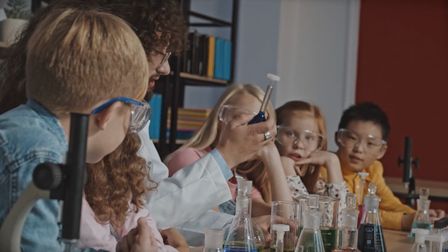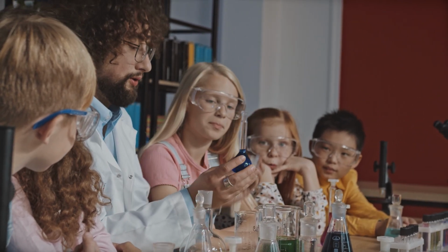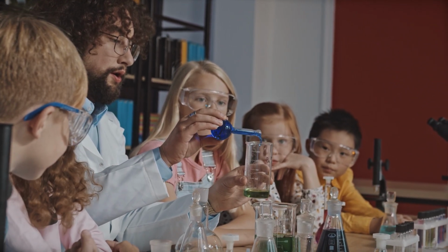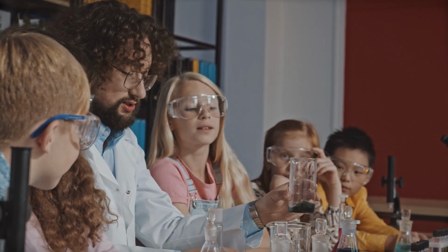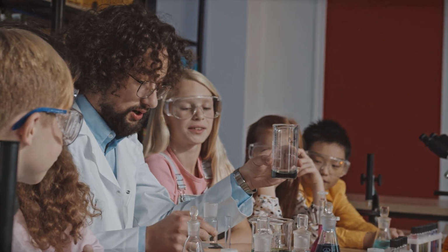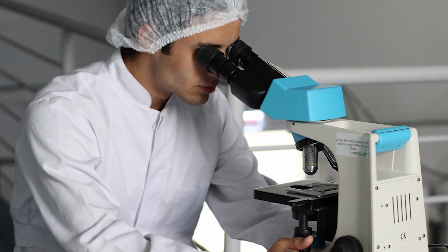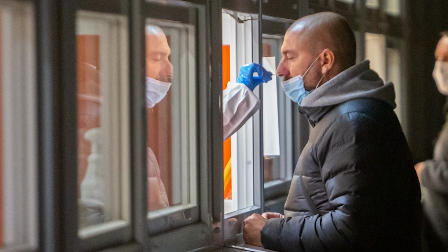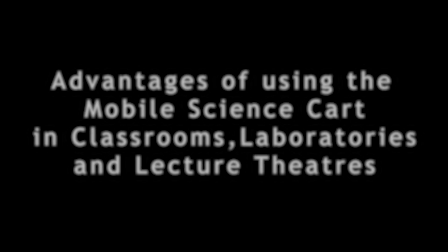Since the bench was first designed for education, it has been used in chemistry, physics, biology, and specialist investigations in all those areas such as microscopy, forensics, biological sciences, electronics, as well as arts and crafts. Given the use of Trespa in the construction and its ease of decontamination, it is now used in medicine, both human and veterinary, used in test stations during COVID, and widely used in industry for quality assurance testing.